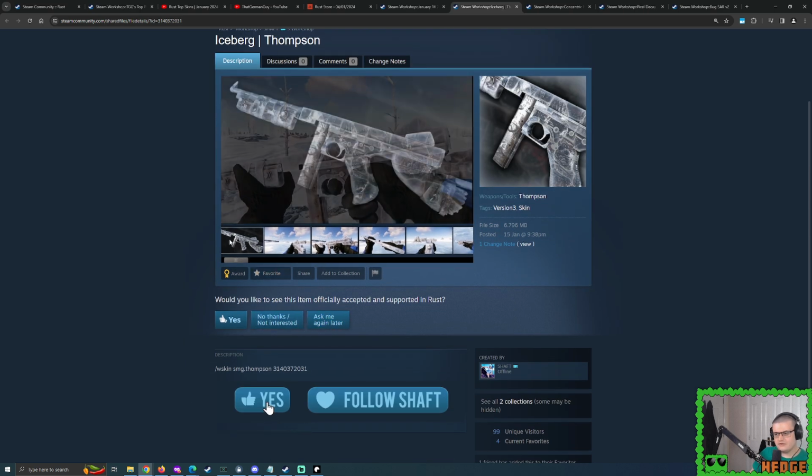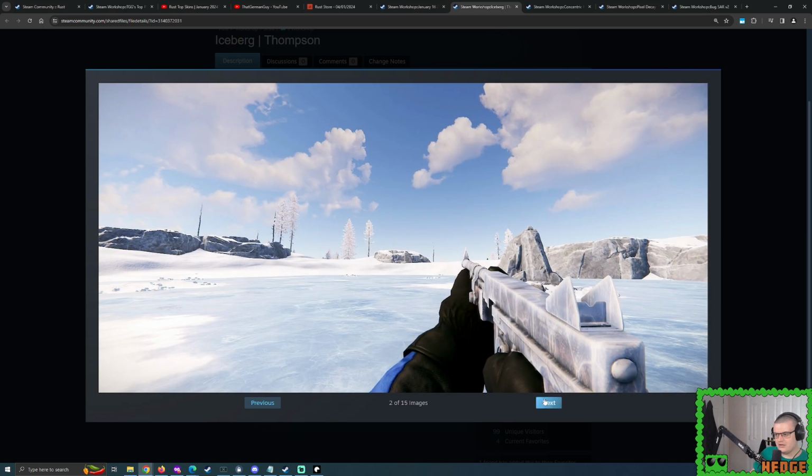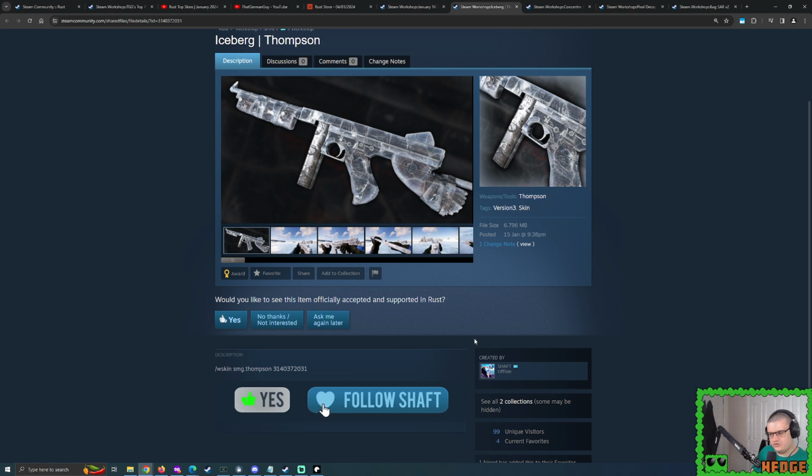Next up, we have the Iceberg Thompson. Definitely reminds me of the likes of the Cold Hunter Thompson, but this really does look like it's encased in ice, quite literally. And aimed down the sight, what do you see? It is basically just a white aim sight. And, well, if you're wanting to go with cold theme skins in the Arctic, that's not going to be super helpful because a white aim sight's going to clash with the snow, isn't it? That's going to be a little bit awkward. So, best of luck to you, Shaft. Gentlemen, if you happen to like what you see, feel free to go ahead and vote yes or no.